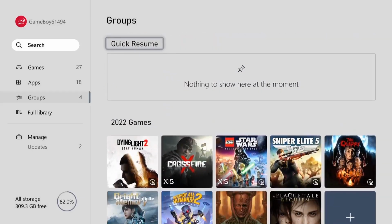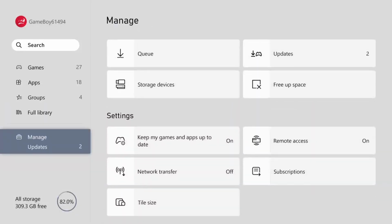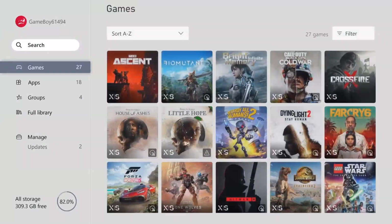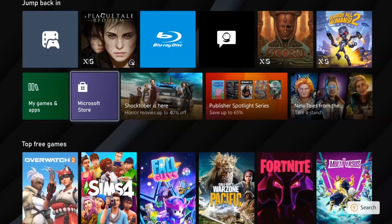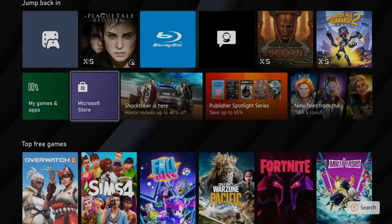But all your groups are still here. You can still organize your games, your quick resumes and whatnot. And your full library, this is all basically the same. And of course your updates. I think the tile size is also something that they added mid-update, but it should be available for everyone. You can adjust the size of the tiles specifically in this particular section. And your Microsoft Store, like I said, there's an actual button for it now that's permanent on the home screen. So through this, it brings you directly to the store layout, and this is exactly how it was before. There's no changes or anything like that.